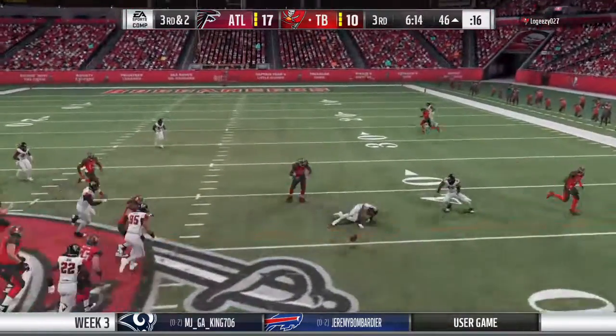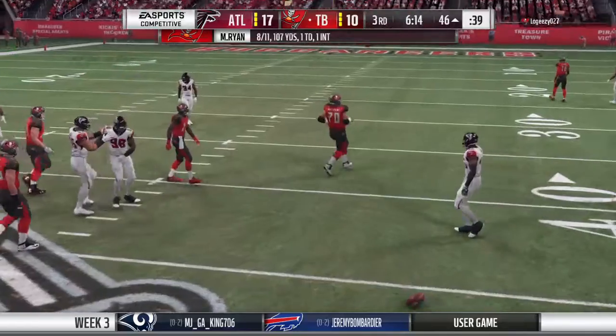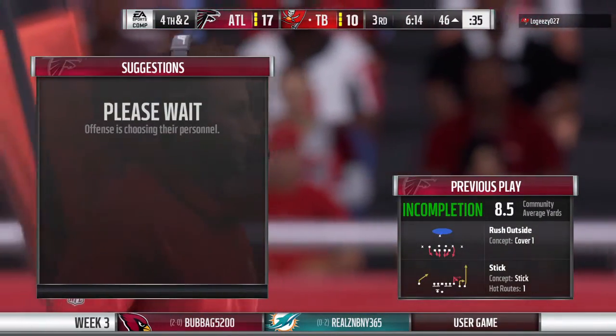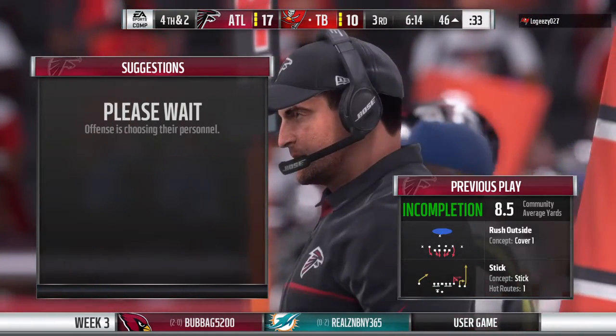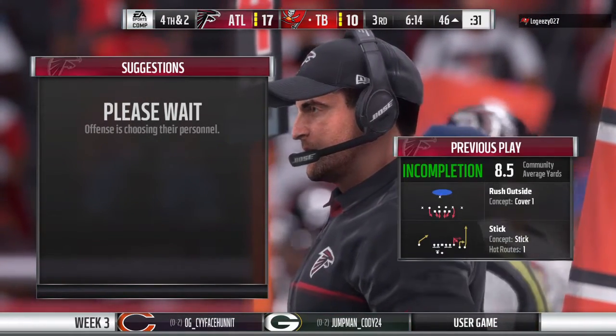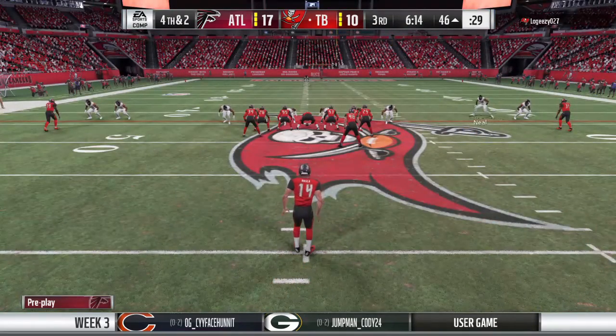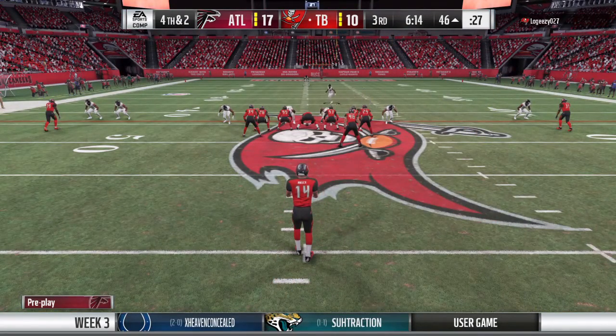3rd and 2, now Ryan. And this is going to be incomplete. Perhaps they overthought this one a little bit. They've been running it real well on this drive, and it was 3rd and short, okay? They decided to throw the football incomplete. Yeah, they might have thought just a little bit too hard about that play selection.